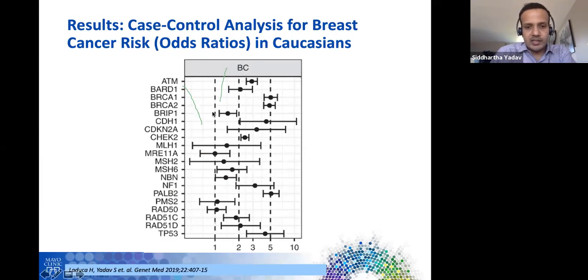And if you look at 1, that's over here, if anything crosses 1, that means the odds ratios are not significant. So you can see that BRCA1 and 2 have odds ratios of almost 5. Now, because these events are so low, you can almost translate these into relative risks, even though these are odds ratios. So you can almost think that BRCA1 and 2 germline mutation will give you almost 5-fold increased risk of breast cancer compared to women who do not carry a BRCA1/2 mutation, or women in the general population. So that's your BRCA1 and 2.